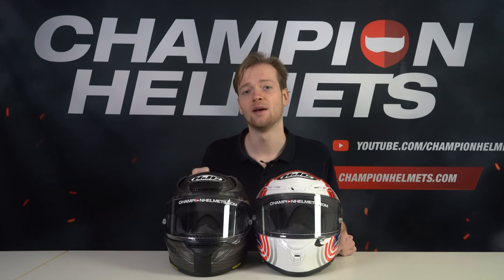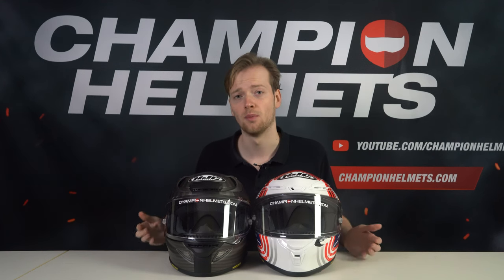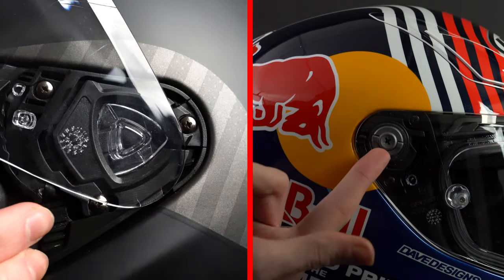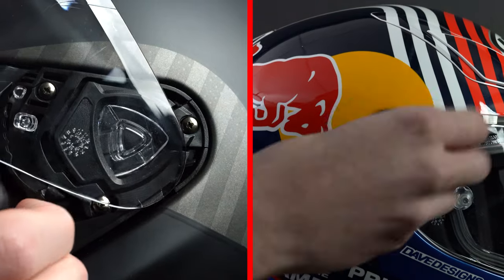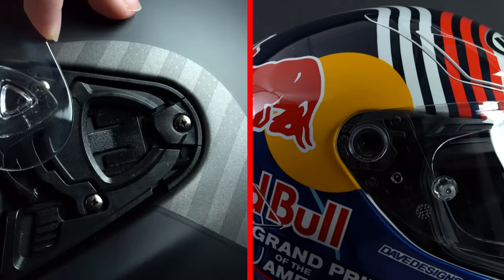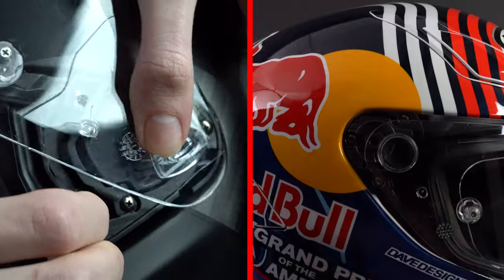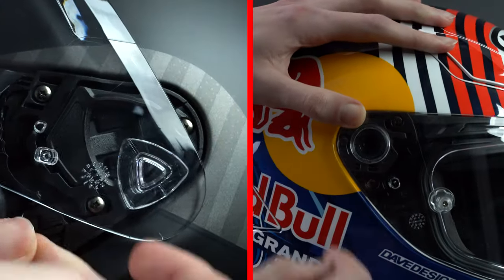Both of them are prepared for a max vision pinlock lens, which is included in the box alongside an extra smoke visor for both helmets. They both have a rapid fire system that makes it very easy to remove the visor. This rapid fire system is executed differently on each helmet, but it gives you the same benefit. It's hard to find any real difference here. So again, pretty much the same specs and benefits for both helmets.